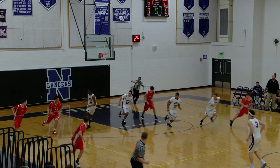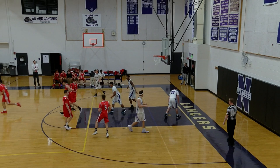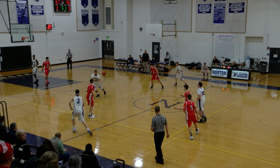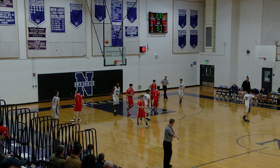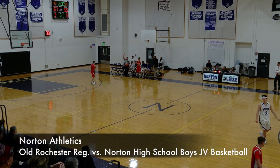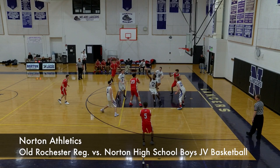Shot clock winds down. Rochester recovers. Travel call. Rochester needs to take every advantage of these little gifts that they're getting from the refs. With 2:32 left to go, Rochester only down by 12. 2:26 in basketball could be a lifetime, so let's see what they can do to utilize this. They can bring that lead up.